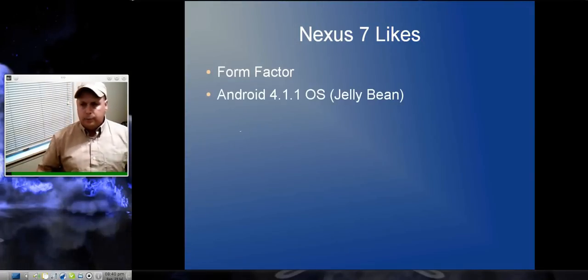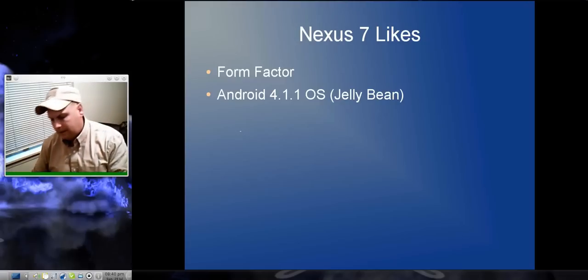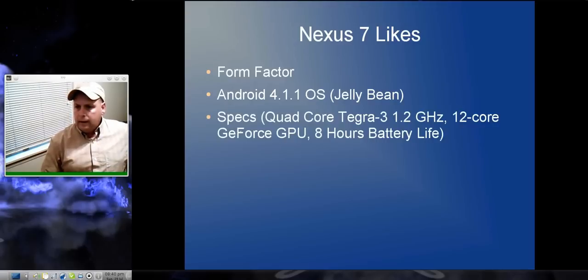Second thing I like, it comes with the latest and greatest Android operating system. What I like about this is even before this thing officially hit the streets, there were customized ROMs based on this OS, so you can really do anything you want. Android is a pretty open ecosystem, with a huge community of developers out there developing customized ROMs for customized needs, and that's important when I get to this next point, and that's the specs on the thing.